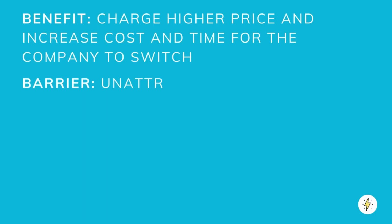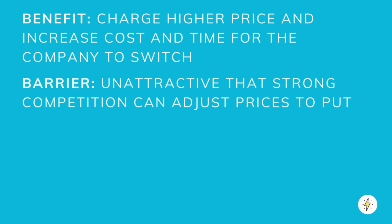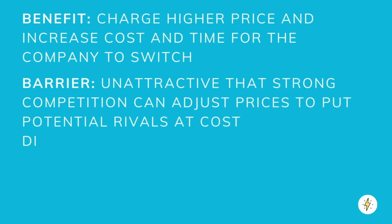For example, looking at SAP or Atlassian offering B2B products to manage data and workflows, the cost of switching would not only be high in terms of the system costs, but also the people's cost of relearning when it's been enabled in the company for a very long time. Now, the barrier to entry for competitors: this could be seen as unattractive if you're going against competitors that can adjust their pricing to put potential rivals at a price disadvantage.